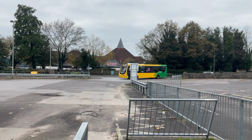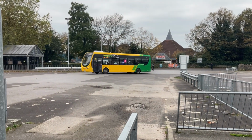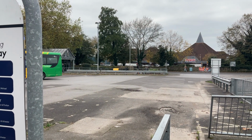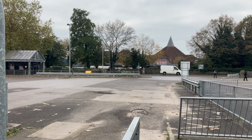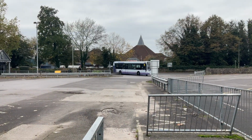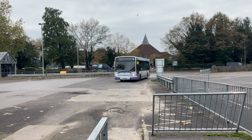Here is one of the Badger Line 126 bus services arriving approximately 12 minutes late into Wells bus station from Weston-super-Mare. Unfortunately, since the 126 relaunch in February 2024, I don't think any other vehicle apart from a Wright StreetLite has travelled on the route. So if you don't like Wright StreetLites, then don't travel on the 126.